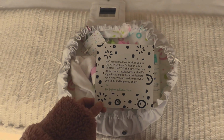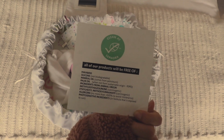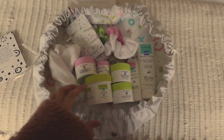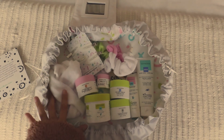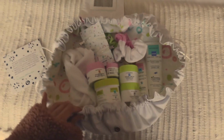So we're here celebrating Sephora Collection's new clean skincare line, and they're made without all of these ingredients: paraben, silicone, palm oil, mineral oil, and everything is super affordable and the packaging is so cute. We have a moisturizer, peel, eye cream, and they came in this cute little shower cap looking thing, but I don't think it's a shower cap.